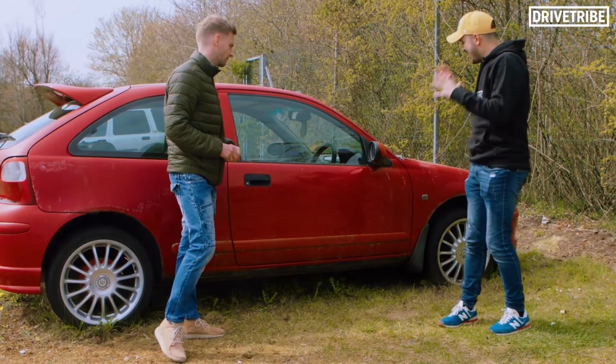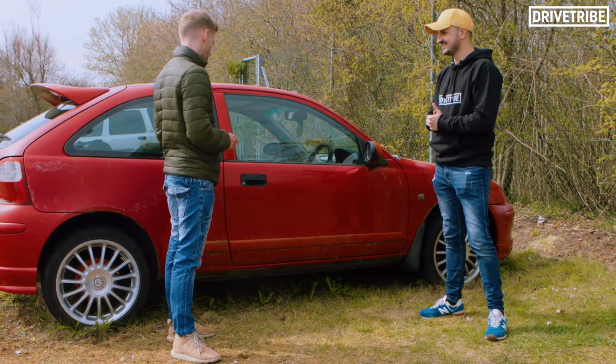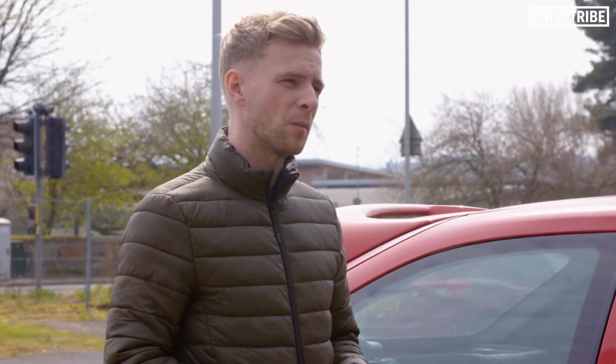So Chris, this was my first car. Am I right in saying it was yours as well? Yeah, this is my first car. So I used this as just a workhorse basically to travel backwards and forwards to work. I used it maybe 6 months at the most.